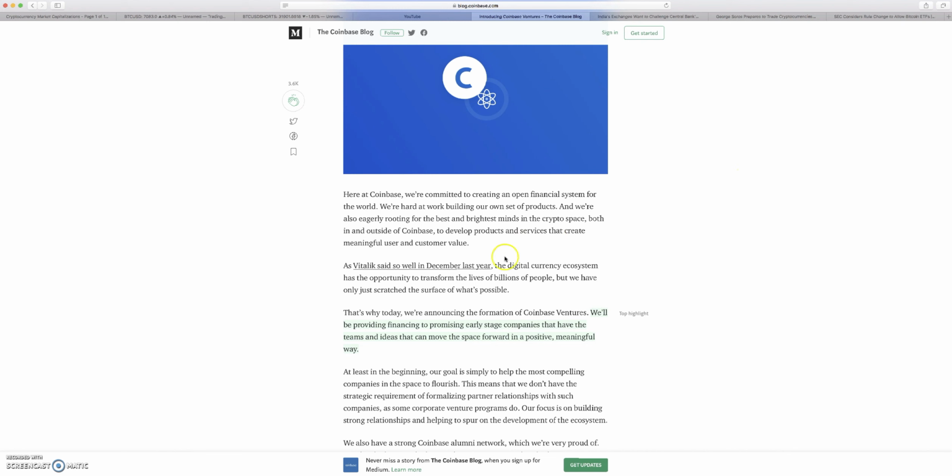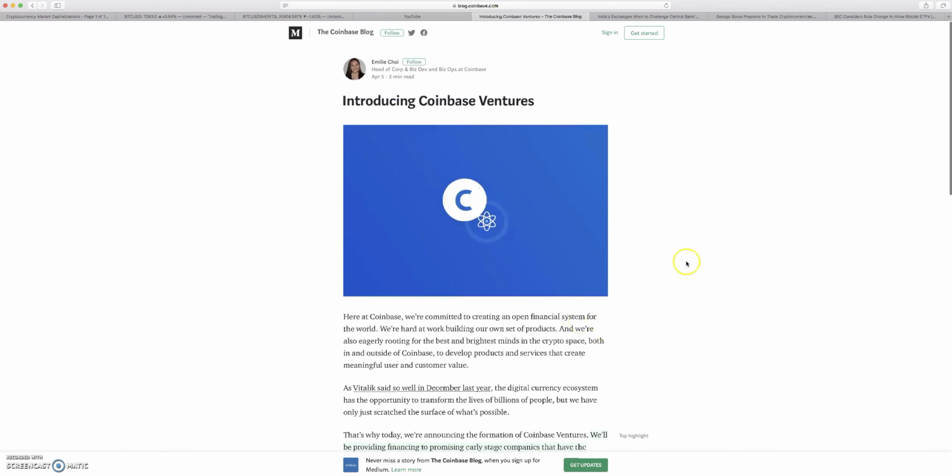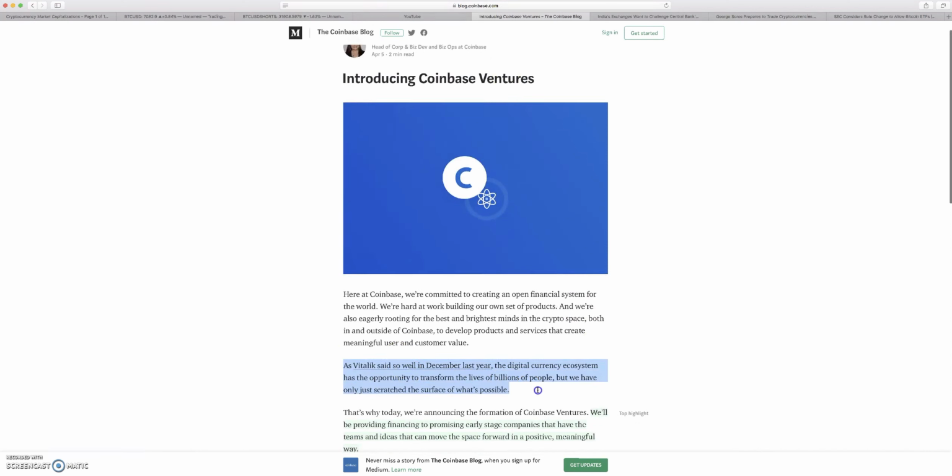It's really smart of Coinbase. I think that being an exchange is a really lucrative business, but then being involved in venture capital is probably even more lucrative. So that's probably pretty smart of them. And then I also agree with this paragraph here. It says, as Vitalik said so well in December last year, the digital currency ecosystem has the opportunity to transform the lives of billions of people, but we have only just scratched the surface of what is possible.